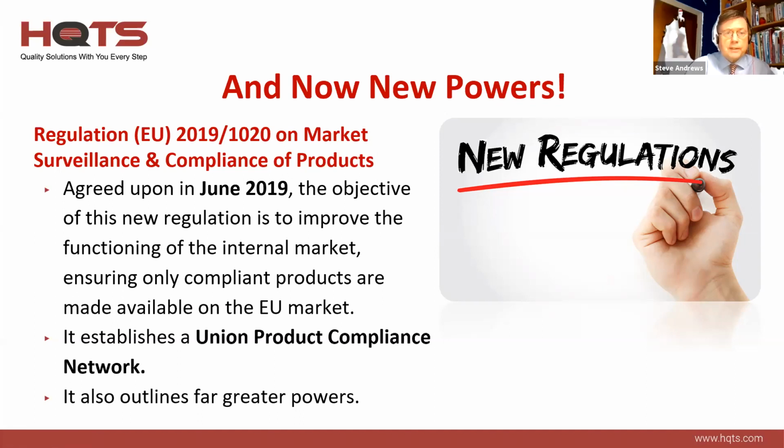This regulation places obligations on the member state governments to both prepare robust national market surveillance strategies that in turn will be approved by the Commission and have to be updated at least every 4 years. And it will also oblige them to join a union product compliance network to ensure top level cooperation right across Europe. These national strategies will promote a consistent, comprehensive and integrated approach to market surveillance and enforcement, something that was seen to be lacking beforehand.